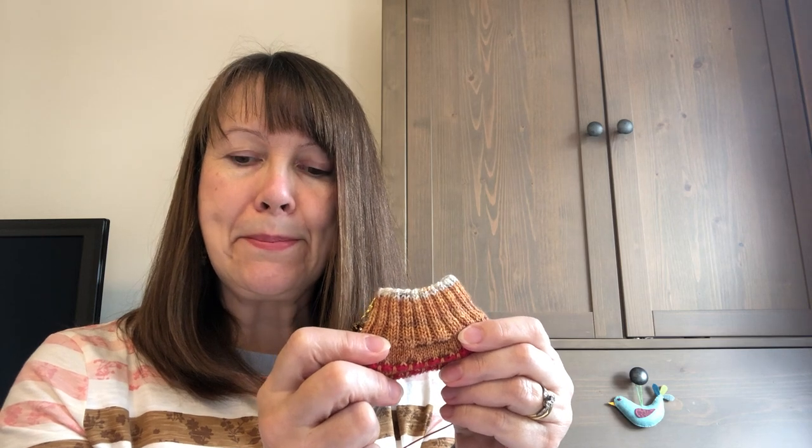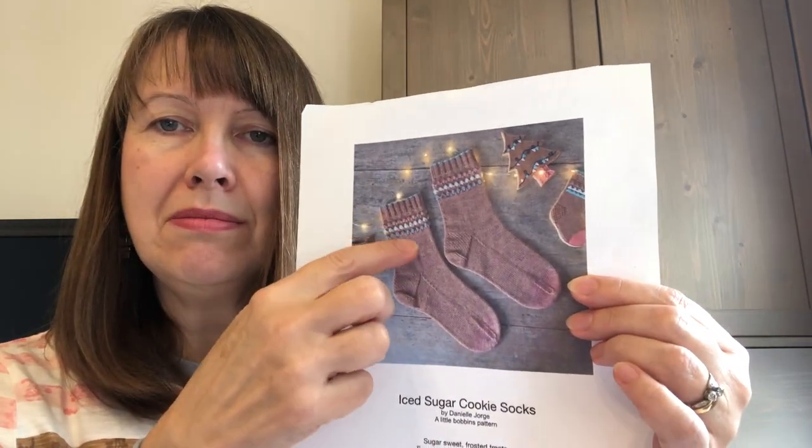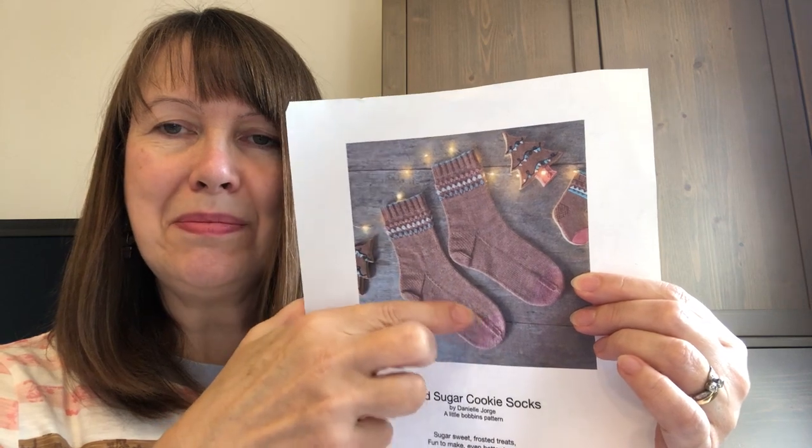I never finished my socks nor the love note, so those I want to finish before Christmas Eve. Luckily, once I get past these lovely little bobbles, it's quite a quick pattern. So fingers crossed. I don't have anything else on the go at the moment.